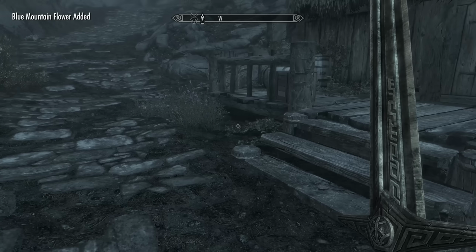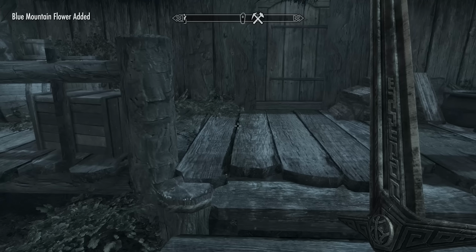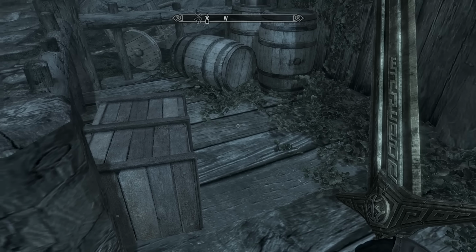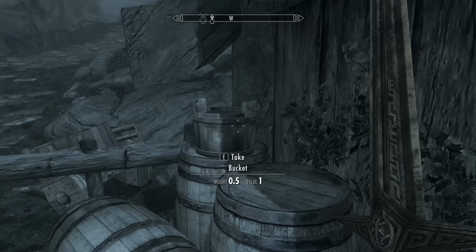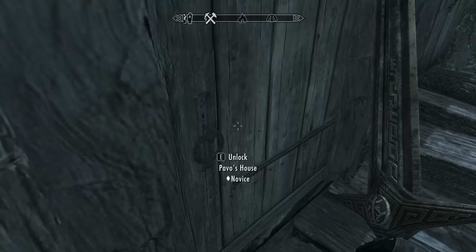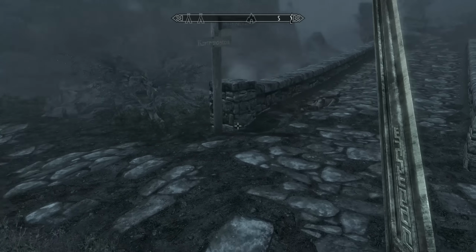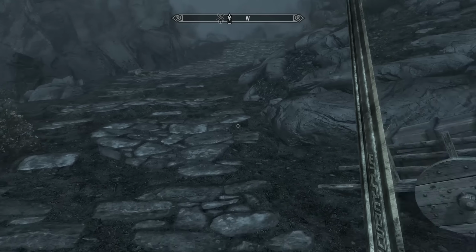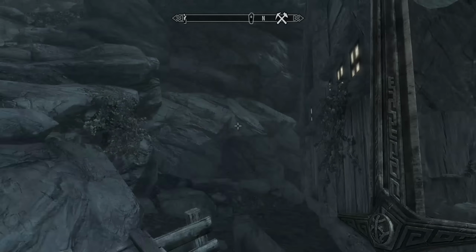Where are these mountain flowers? I wish my sword was glowy like it usually is after it's charged. I don't like not being able to see that it's charged. Unlock Pavo's house. I thought it said this was something mine. How do I get to the mine? Oh, I thought that was a chest I could get into.